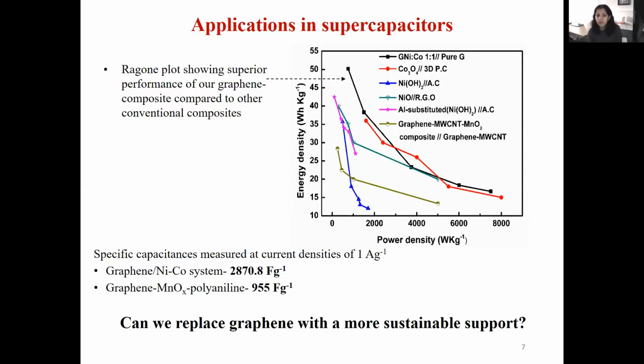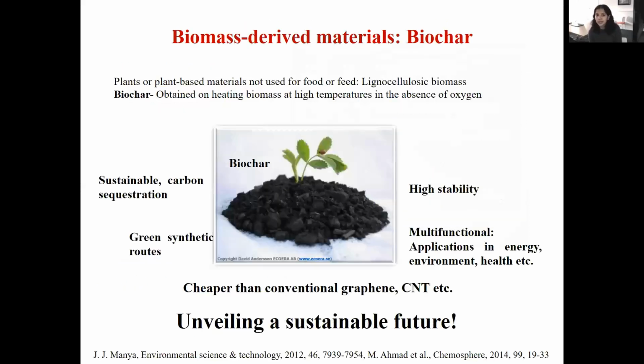So that's what got me into thinking, can we replace graphene, which is a carbonaceous material, with something more sustainable? And that's what got me to biochar. I'm sure you all know what biochar is. It's nothing but plants or plant-based materials not used for food or feed, which predominantly come under lignocellulosic biomass. They're heated in the absence of oxygen in a pyrolytic process. You get biochar.